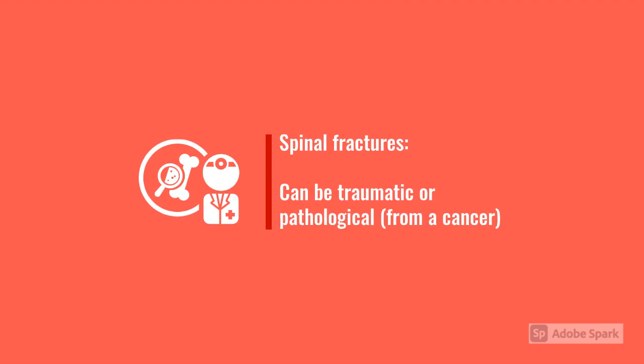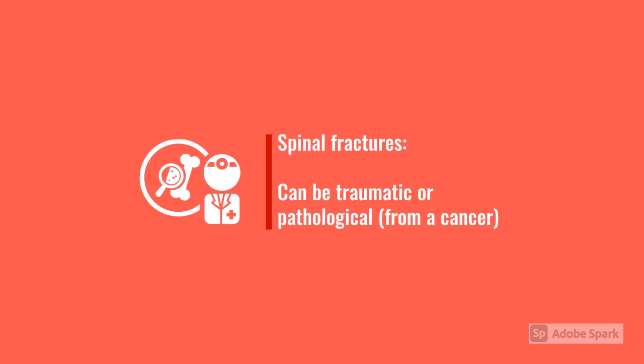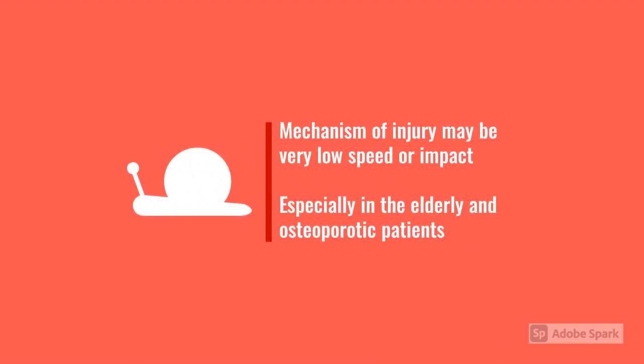So we have to be aware of these either in a traumatic setting or sometimes that's a part of the pathological fracture, as Max was talking about, some of the cancers that can metastasize to bone. They might cause some pathological fractures in the back. Just remember that a lot of the time these patients are elderly, they're osteoporotic, so there might be a very low mechanism of injury. We often think about car accidents when we think of our trauma patients, but just remember in certain patient groups it might just be a simple fall from standing or something like that.